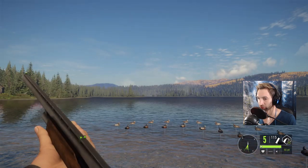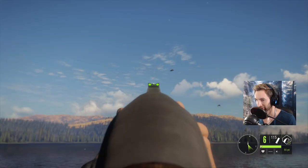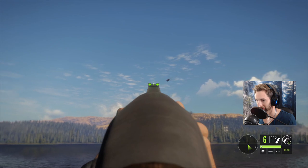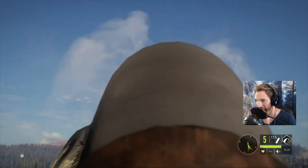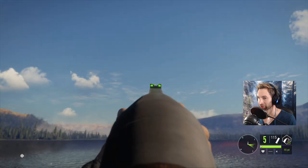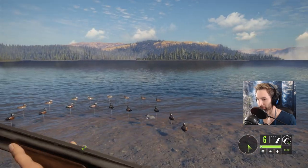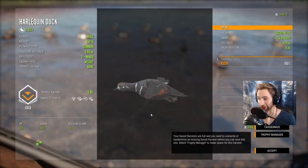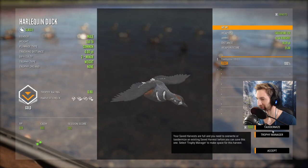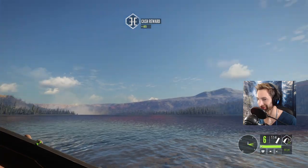Where did they all just go? What the? Well, we got one good drake, I guess. That's our biggest one yet, a 6.8 gold. I'm at 38 yards out, and we'll probably get him mounted, but I don't know where the rest of that flock went. That was so strange.